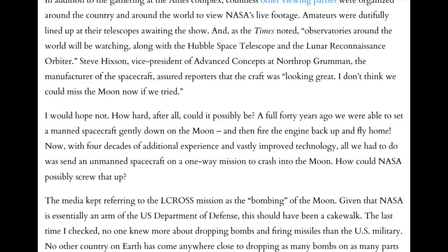And the Times noted, quote, observatories around the world will be watching, along with the Hubble Space Telescope and the Lunar Reconnaissance Orbiter. Steve Hickson, Vice President of Advanced Concepts at Northrop Grumman, the manufacturer of the spacecraft, assured reporters that the craft was, quote, looking great. I don't think we could miss the moon now, if we tried.